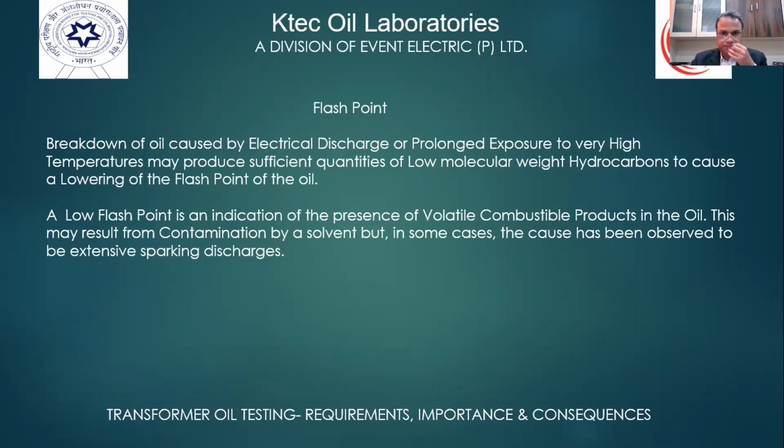So जितना हमारा maximum flash point हो उतना ज़्यादा अच्छा है. But in case of mineral insulating oil, there is a minimum requirement. It should be 126 degrees Celsius for transformer which is in service. It is 135 or 140 degrees Celsius for the unused mineral oil.